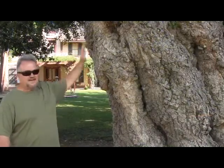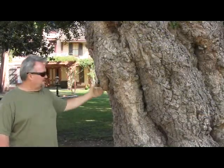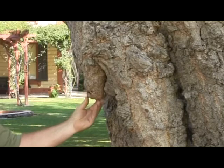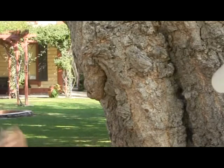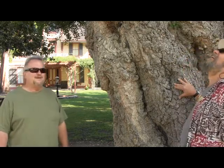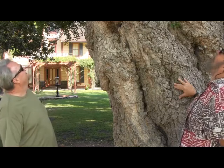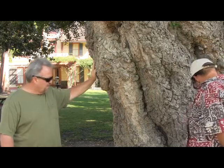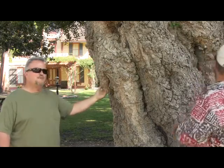All right, this is the Ginkgo up close, the trunk on it. These are the aerial roots I was talking about, starting to melt down towards the ground. The Chinese call it tsu, I believe. You only see these on very old trees. Like I said, this is a 136-year-old tree, and you're starting to see this feature right here, which is very rare.